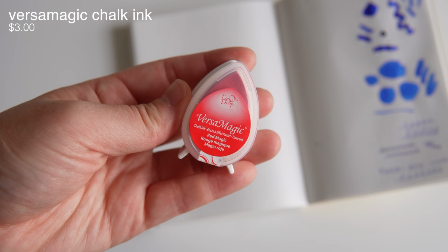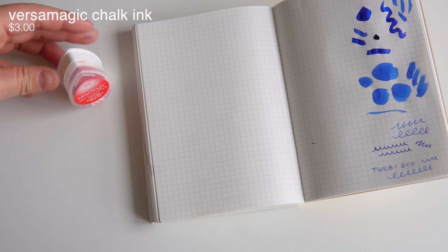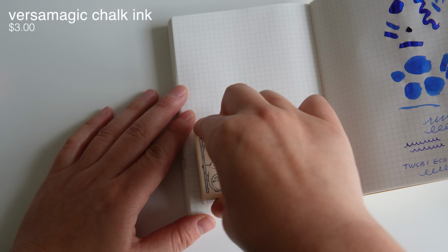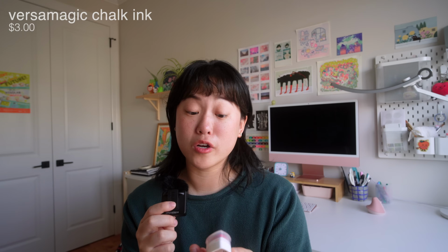Another fun stationery gift idea would be the Versa Magic ink pads. I got some of these this year, and I really like how small they are. They're quite pointy as well, and this fine tip really helps when you're inking stamps, and it allows you to get very detailed, and the colors are really pretty. I think it works quite well in Hobonichi. Check out these ink pads, they're really cute.